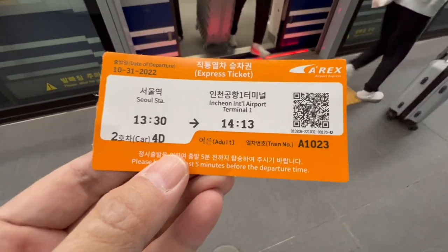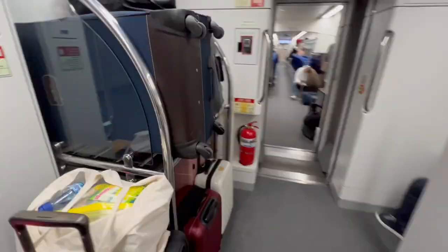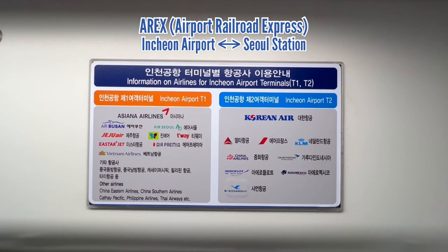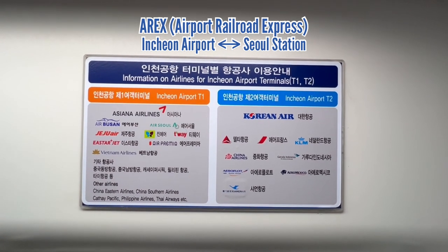All tickets have specific seats, so make your way to your designated spot. Be sure to take note of which terminal your flight leaves from.